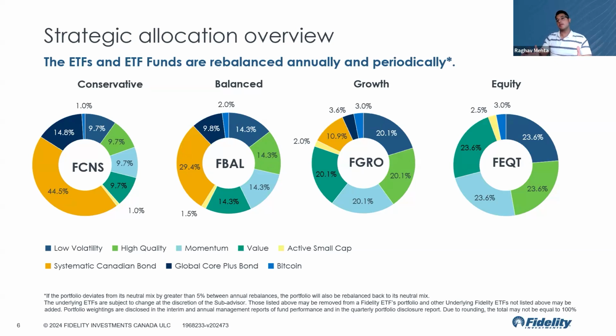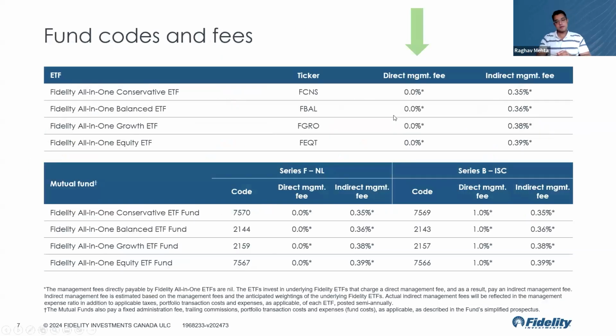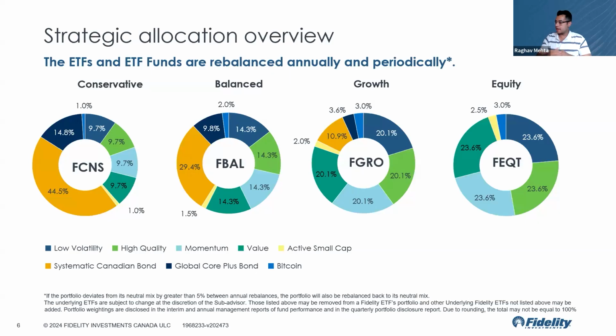So if you don't like using ETFs, you can go with the Series F and the Series B fund version of the same lineup. And I'll just get into that. Before I do, I want to mention that you don't pay any direct management fee. So again, if I go back to the same slide, all you pay for is the weighted average of the MERs of the ETFs held inside these portfolios. Unlike a lot of our competitors nowadays, we don't charge any additional bips of management fee. Again, all you pay for is the average of the MERs of the ETFs in the portfolio.